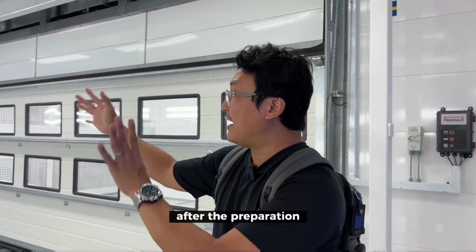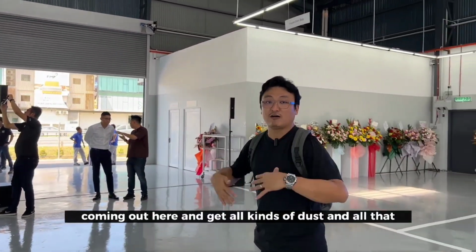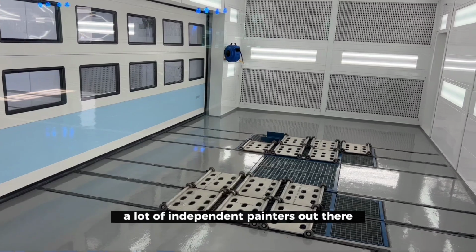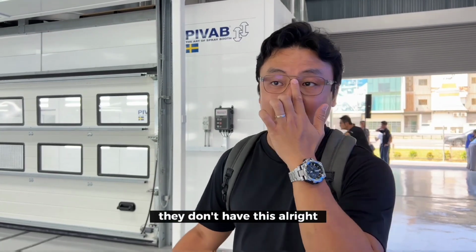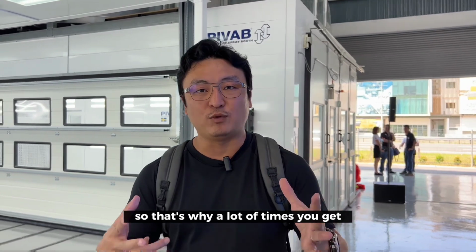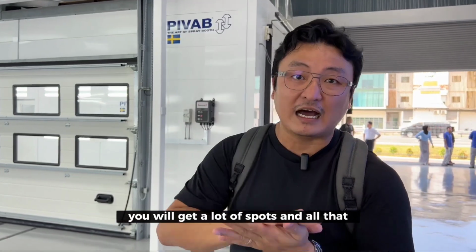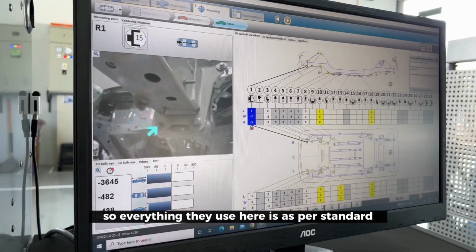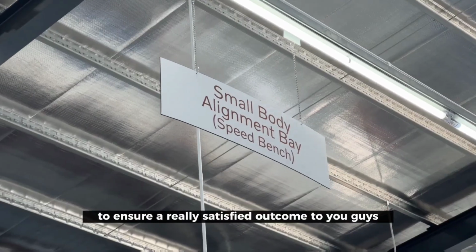This ensures, after the preparation, your car doesn't leave the clean room, coming out here and get all kinds of dust and all that, and go back in again. So this is very important. A lot of independent painters out there don't have this facility. They don't have this, alright? And of course, their factory isn't spotless. So that's why a lot of times when you get your car fixed outside and painted outside, you will get a lot of spots and all that underneath the paint layers, alright? So everything they use here is as per standard, as per factory, to ensure a really satisfied outcome to you guys, alright?